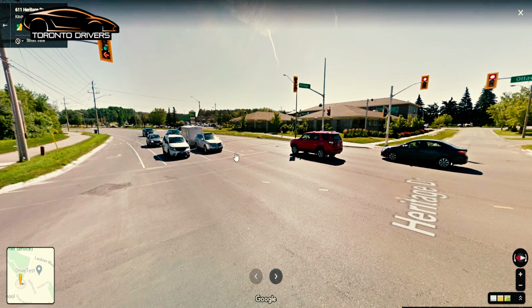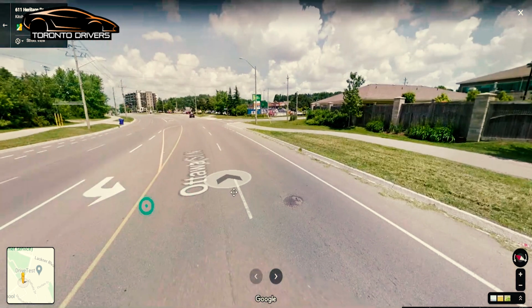It looks like you will have to go a little further up. This is where the yellow line is, and before the yellow line there are 4 lanes. So this is the left turn lane. These lanes are to go straight, and then there's a bike lane and then a right turn lane. So you'll have to go quite forward before you make that left turn here.